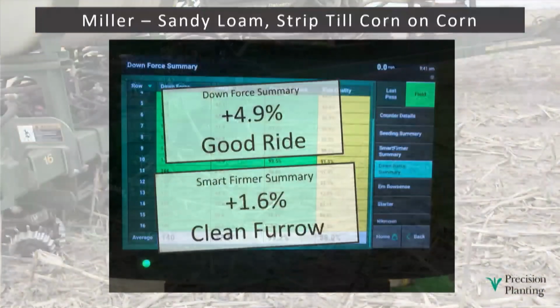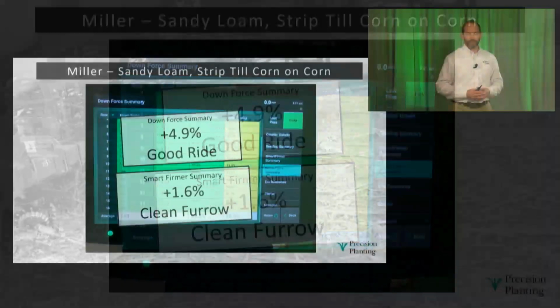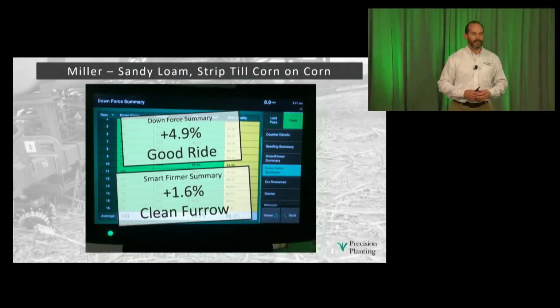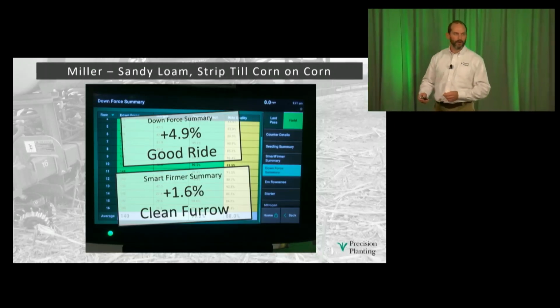The metrics that we pulled from this field, the reveal row was averaging an increase of 4.9% on good ride, and we're averaging an increase of 1.6% on clean furrow.